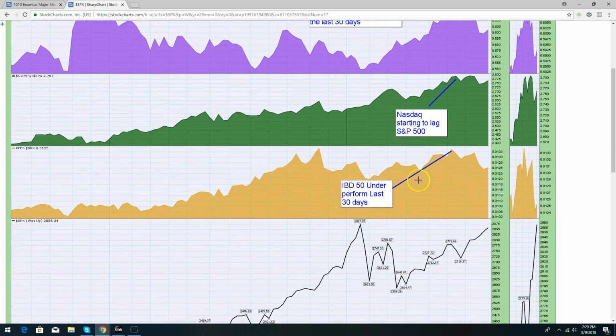And then you got the IBD 50, which is the kind of stocks I like to trade, growth stocks, momentum stocks, kind of the strongest technical and fundamental stocks in the market. This is the FFTY ETF. It peaked relative to the S&P 500 right around the same time too.